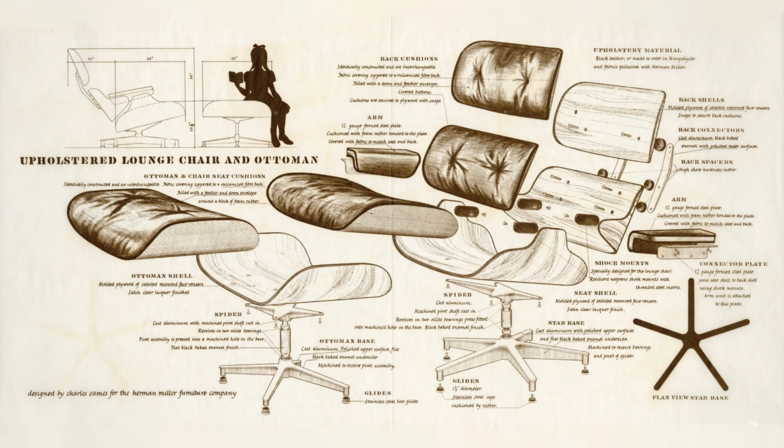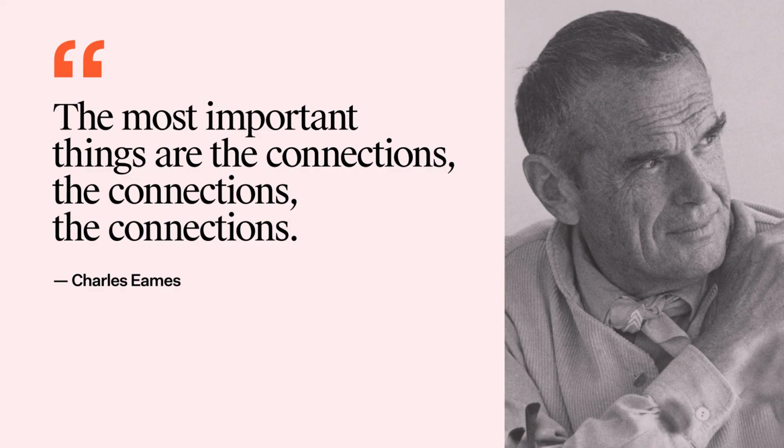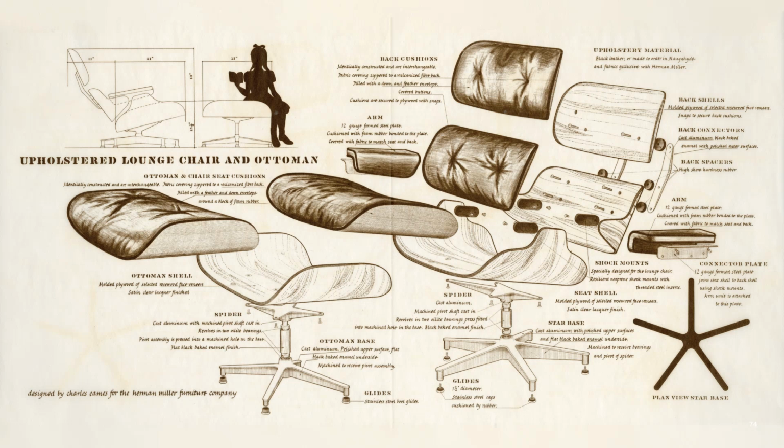I love that quote. It was the same functional approach that the Bauhaus championed. As you saw from the exploded view of the Eames lounge chair on the last slide, Charles was all about the connections. This is one of his famous quotes. But again, you look at Eames furniture and it's about where the legs meet the base of the chair, the shock mounts. Again, I'll flash this up on the screen again, but it's really about how all of these pieces come together to make something beautiful, but also how you can do that not just once, but a million times.